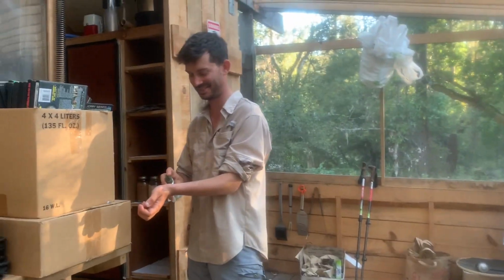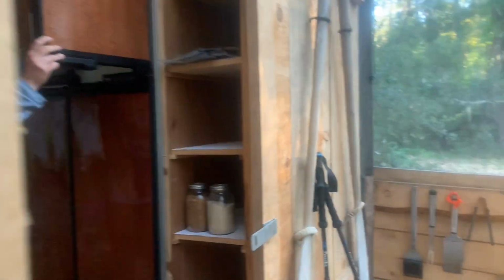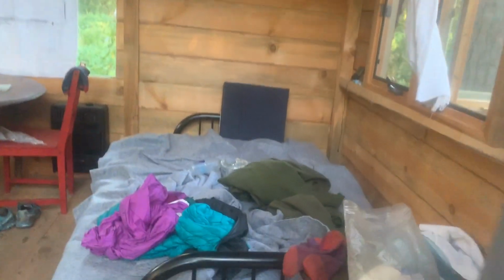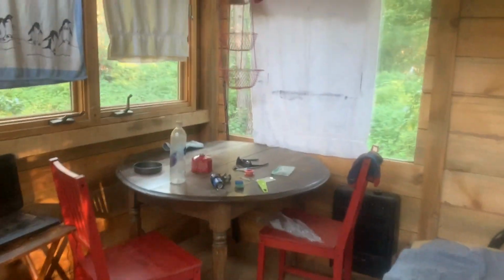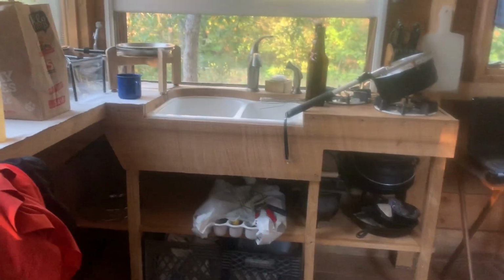You got your bug spray still? Yeah, we're going outside. And then I'm gonna look at this little room. Got a refrigerator and a nice little bedroom, table, kitchen. It's like a tiny home, legit. Tiny house. It's a tiny house.